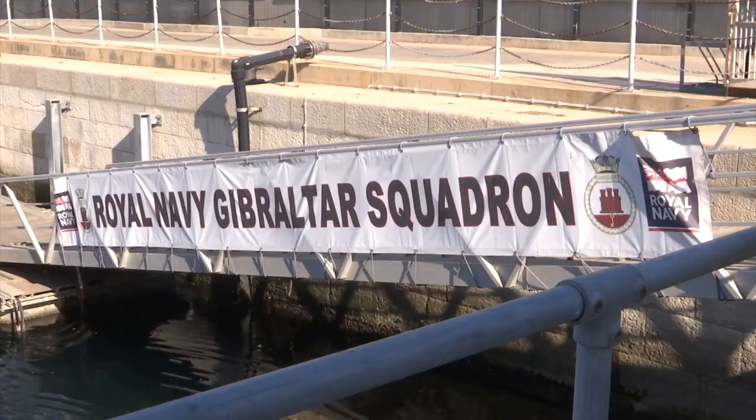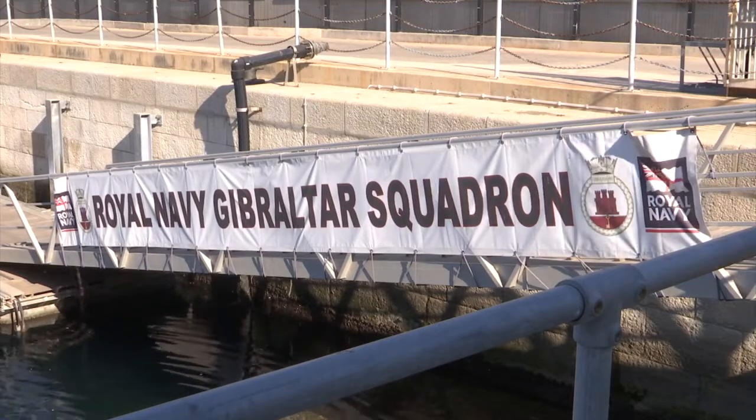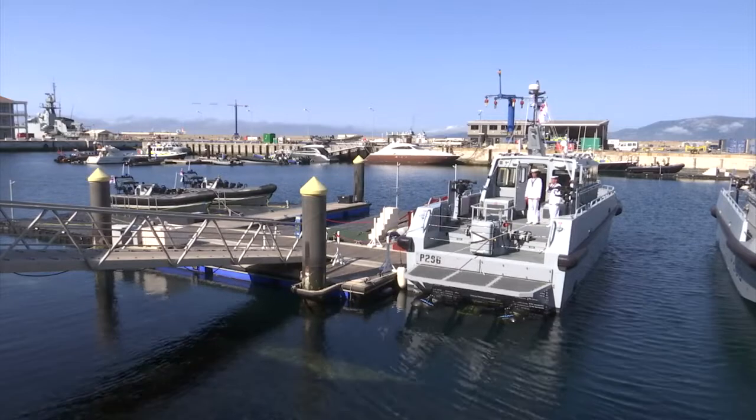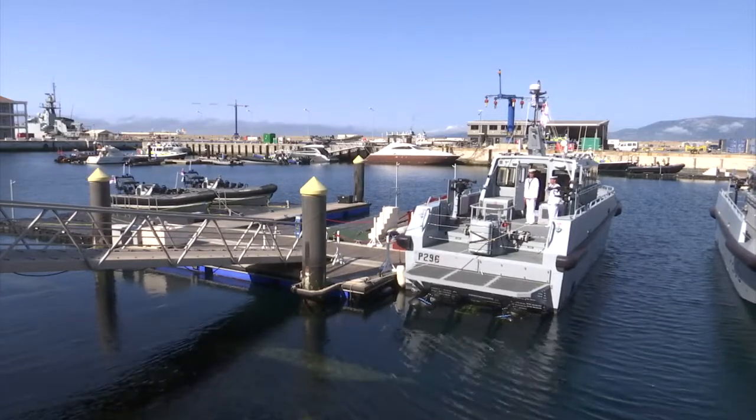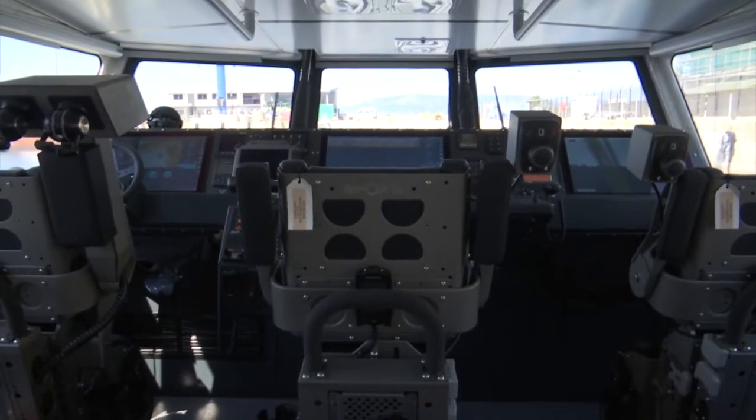But we really put her through her paces to make sure she's safe and fully operational to go and conduct her operations. We do quite often, as I'm sure you're aware, get incursions from the Spanish side, so she's up to the task, is she? She's, yes, very capable. She has gone out and has done some of those duties already, but she's very capable and more than ready for the task.